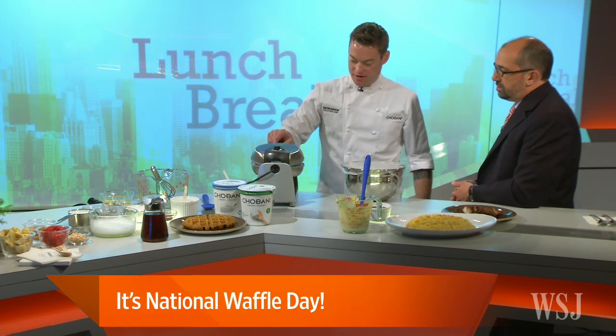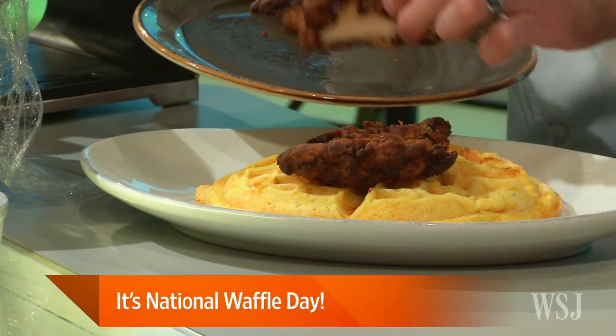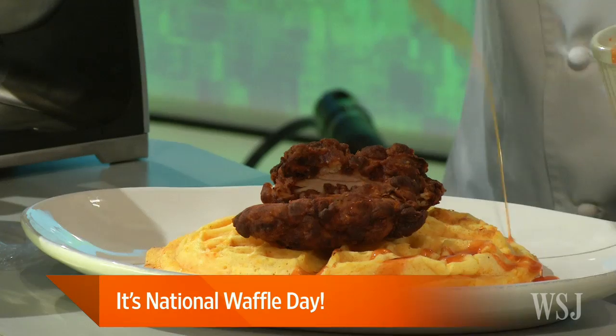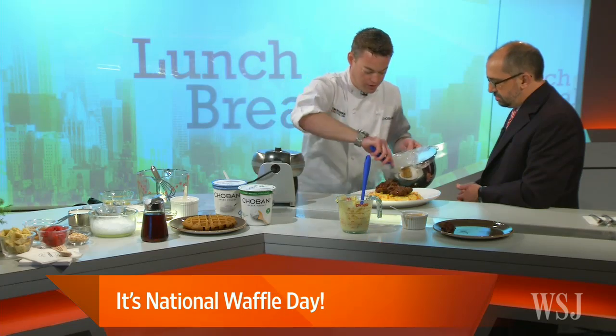Our waffle iron here is looking great. We have one here that we've already prepared. So we're just going to go ahead and finish this dish here. We have our lovely crispy chicken thighs. Nice healthy drizzle of sriracha honey. Our smoked yogurt.